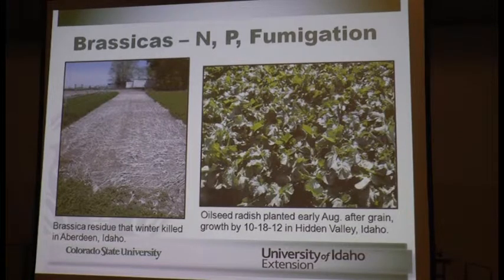When we think about the brassicas, again, they're typically very good at scavenging both nitrogen and phosphorus from the soil, recycling those. The photo there on the left was taken in Idaho at one of their research sites, and brassicas are very good at helping to suppress weeds as well as some of the insect and nematode type pests. That's in the late spring, and no weeds growing on that plot after that brassica winter crop. The photo there on the right is the oilseed radish.